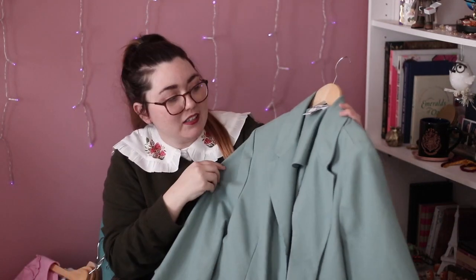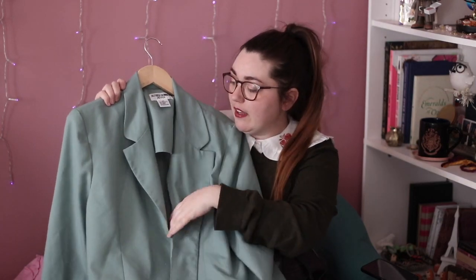But anyway, this is just a really lovely, I always call this Statue of Liberty green because I don't know what other color to say this is, but it's a really nice, sort of muted, ashy sort of green. Very beautiful. It's probably my favorite shade of green.